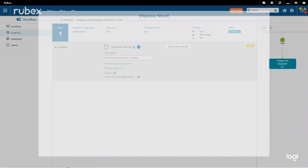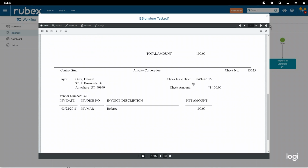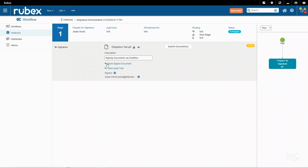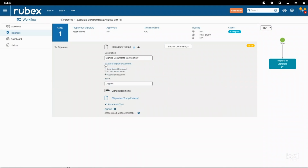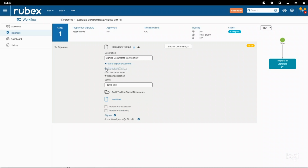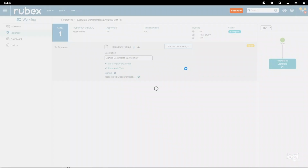Now I can take a look at that. That eSignature test document is the same type of document I used before, only it doesn't have signatures on that document. And I'm going to choose, in this case, I've already set up some predefined parameters to store it in a specific location and to store the audit trail in a specific location. And you'll notice that I am already selected as a signer. So I don't even have to put myself in there as a signer. All I need to do is say submit document.